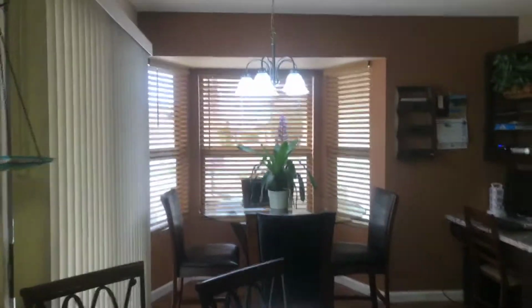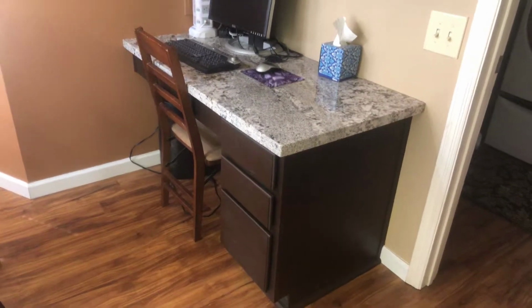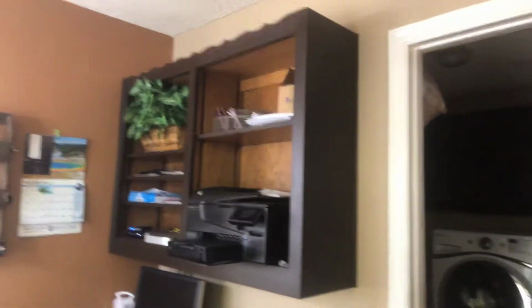There's a little kitchen nook area. Now we're inside where the slider is. Same flooring in here. Built-in desk, and it matches the kitchen with the same exact granite and colored cabinets, which is nice, more storage.